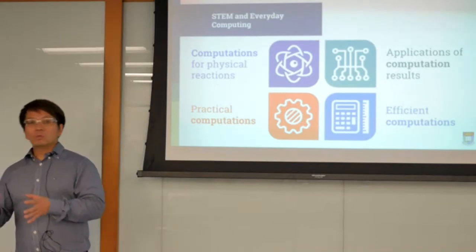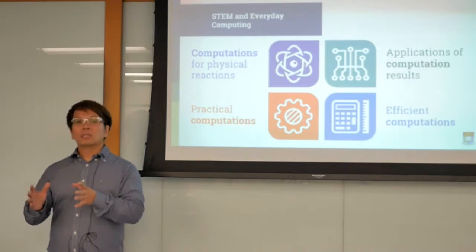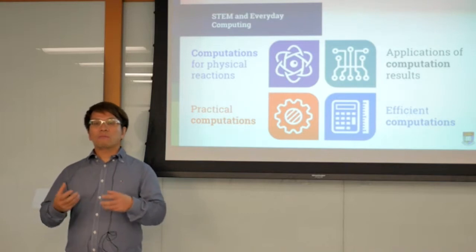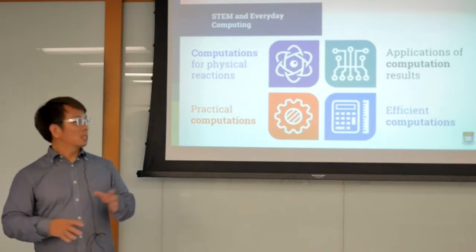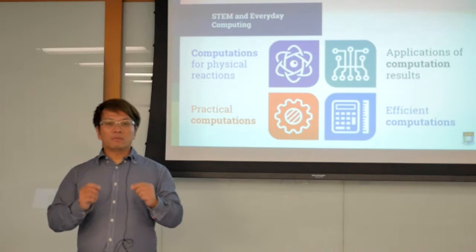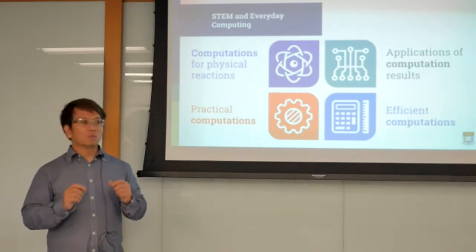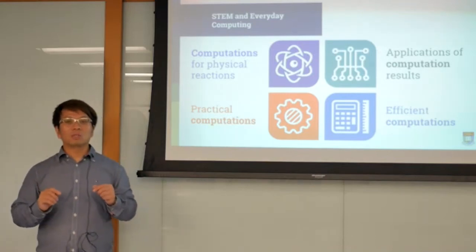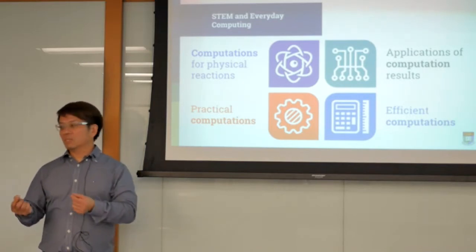How do we engineer these products? And of course, you also have the technology side of the computing story, whereby we apply the computation results to solve some daily life problems. And for the mathematics side, the lower right corner, we need to use mathematics to analyze the performance of computations. So if you go through the course, you will also need to pick up some mathematical skills to argue whether a certain algorithm is more efficient than the other.